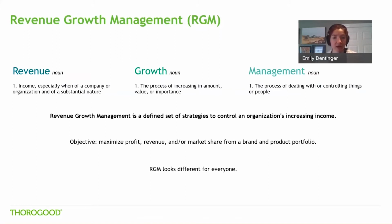RGM looks different for everyone. Companies take different approaches to manage and drive their revenue growth.